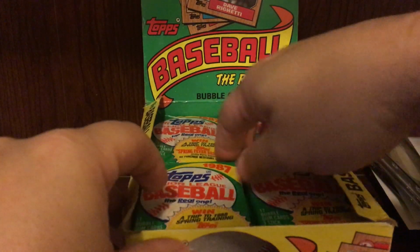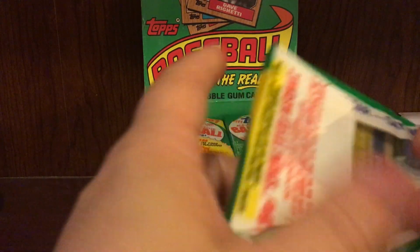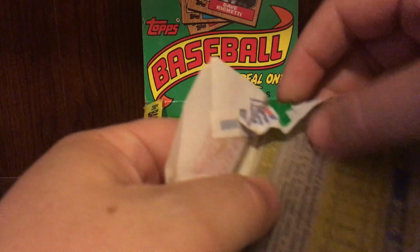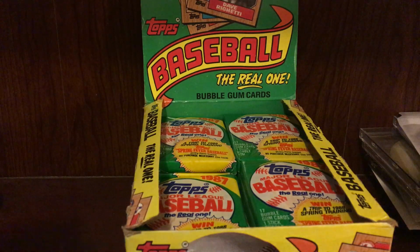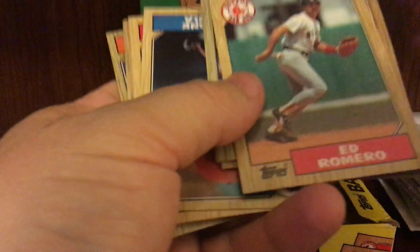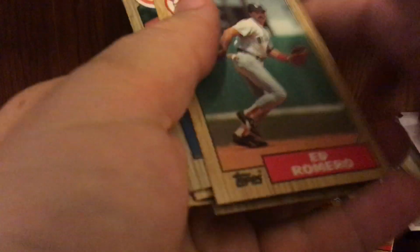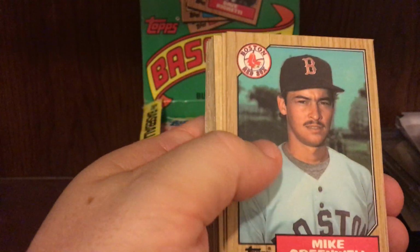So, yeah, let me know what you think of these cards, guys, in the comments below. Did you have many '87s? Who was your favorite player back in '87? Mine was Dale Murphy. Like I said a few minutes ago, I grew up a Braves guy, so he was always my favorite all-timer. Might make the Hall of Fame one of these days. It'll have to be by the Veterans Committee if he does, but hopefully he will.